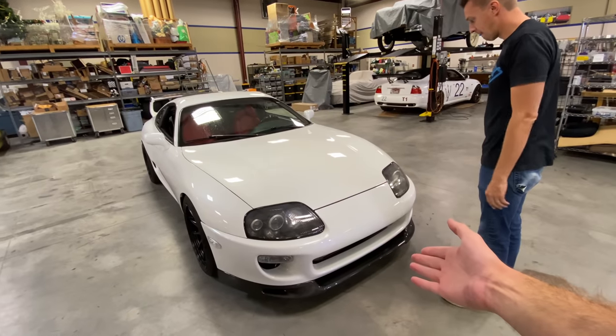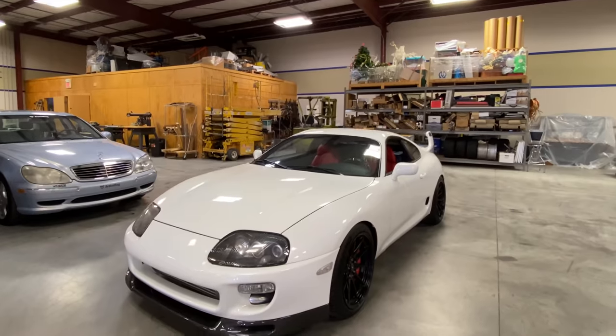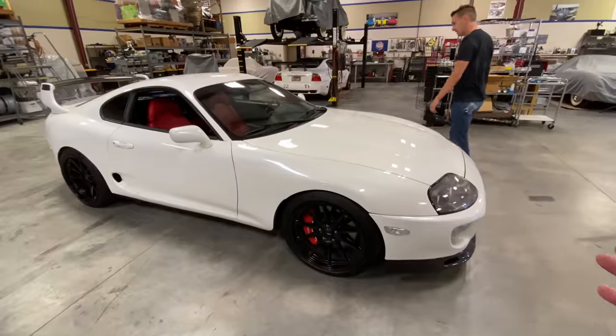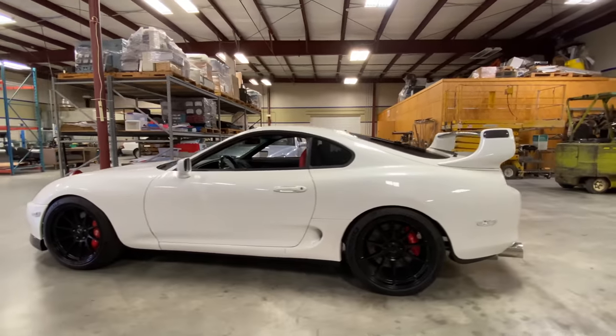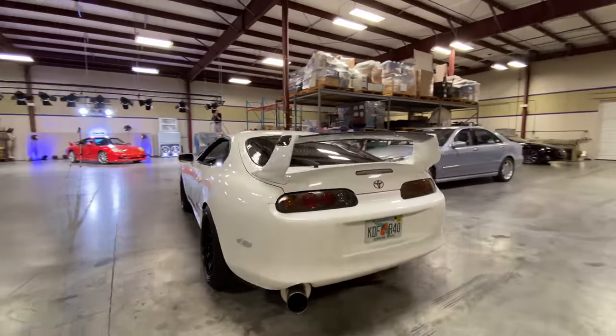Freddy's Supra that has been chronicled. Is that a Supra? It actually is really, really nice in person. I don't know why I expected it to be not as nice in person. That's not because I've seen other Freddy cars. That's not a dig. I just expected it to show better on camera than it does in real life. But this looks and is a Supra in great condition.